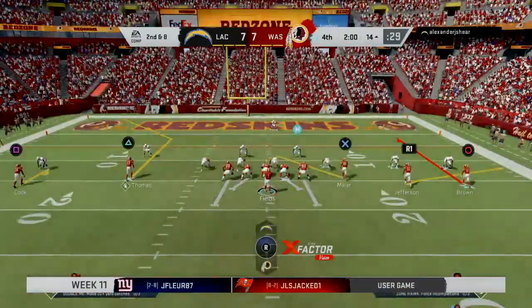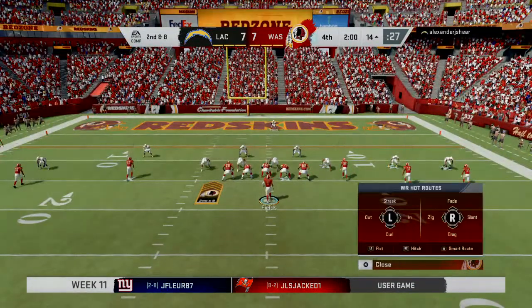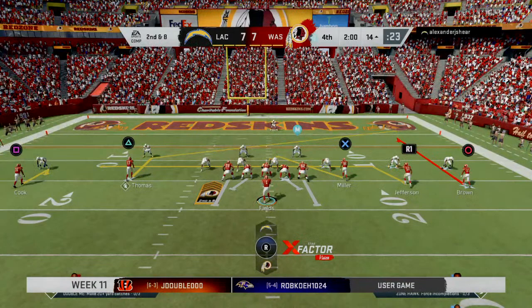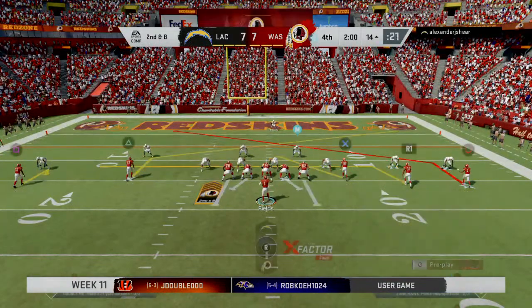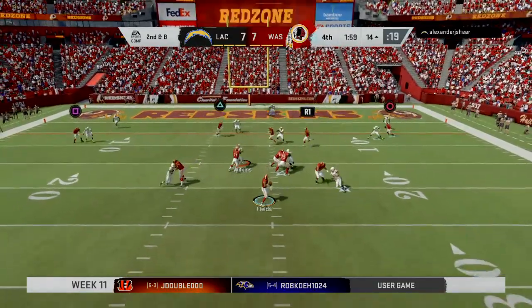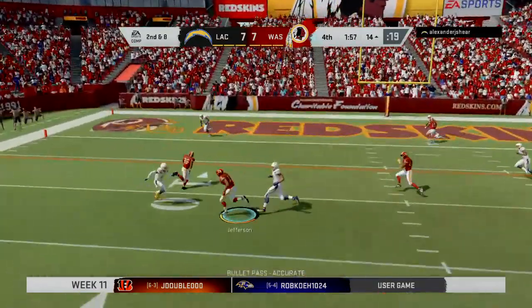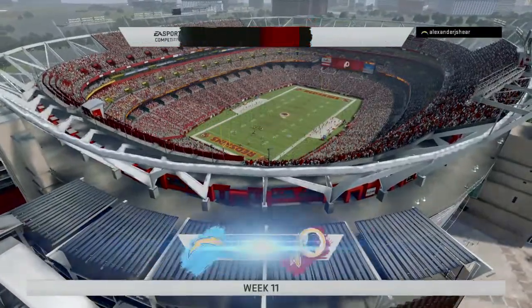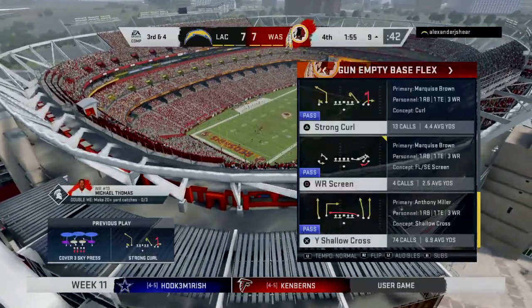So it's Redskin football here as we welcome you back. Let's see what they've come up with offensively after having time to talk it over. Here we go. 2nd and 8. Set the tone, defense. Let's go. Quick hitter here. It's complete. And now they're inside the 10 as he's brought down at the 9.